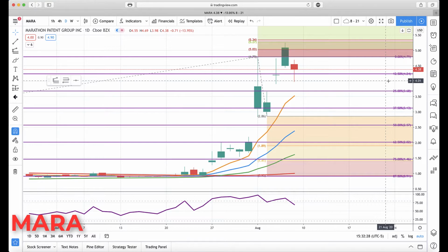A little quick update, Mara. The potential double is still in place. Unless it gets above 527, it will remain in place. That's the key level we're watching. If it does rally above there, this potential double is no longer a potential double. Also, if it rotates up here and makes a triple top, it's also no longer a potential double.